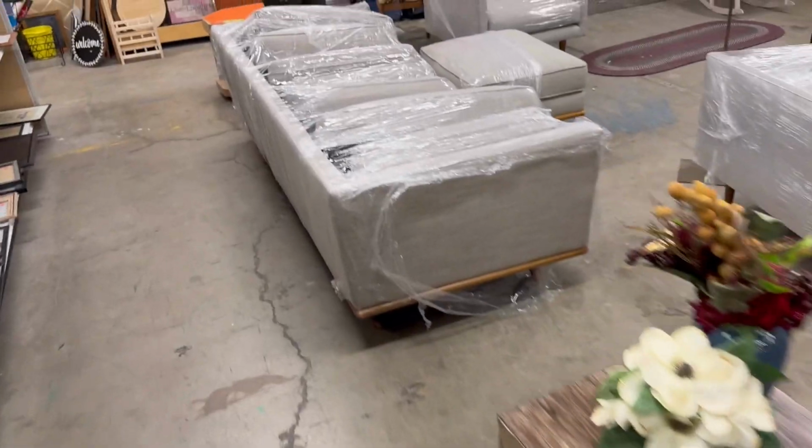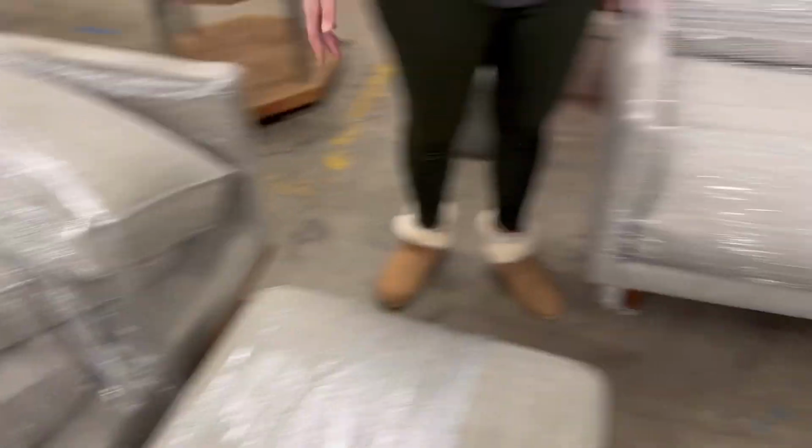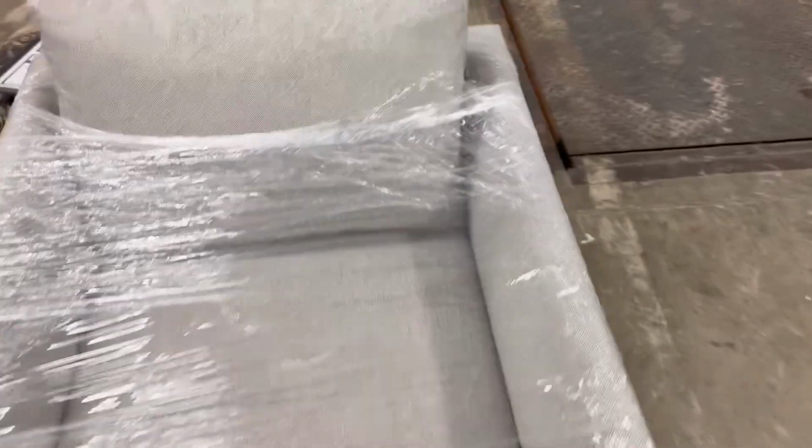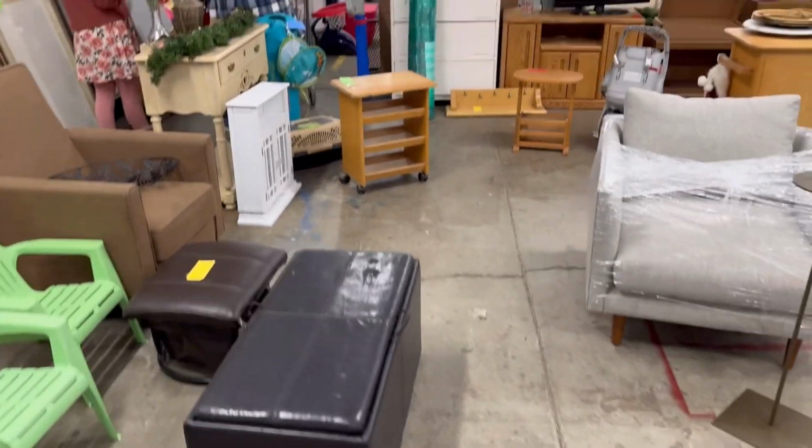These chairs were $60 a piece, I think. Nothing really special, just vintage chairs. Okay. Oh, wow. How much are all these? I can't find a price tag. I'm gonna ask. They look pretty nice. This is actually an Article set. I ended up getting the price. It was $2,000 for the set.